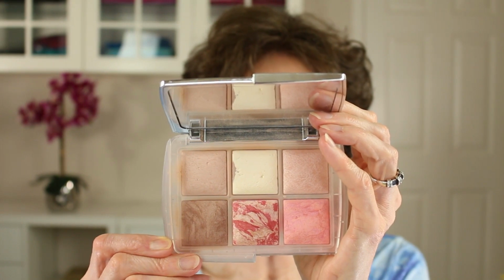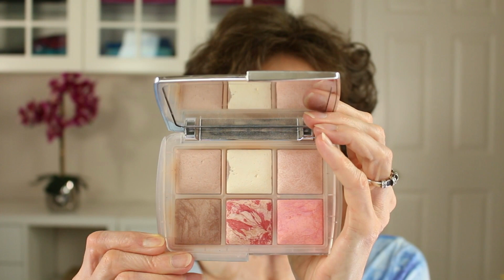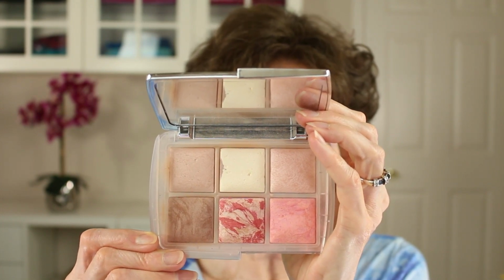And my final face step before applying eyeliner and mascara off camera is my Hourglass setting powder. Now, if you've watched any of my videos, you know that I am absolutely obsessed with this product. I'm taking the two finishing powders and just going all over my face. And this just brings everything together. The setting powders are the two shades, the lightest one in the middle on the top and then the one to the left of it. And now I'm going to use the bronzer on the lower left and also combine the two blushes.